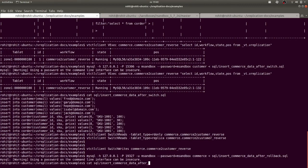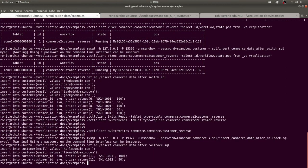We insert a row into your existing server, and then we confirm that our target has moved forward. That is, the Vitess cluster is in sync.